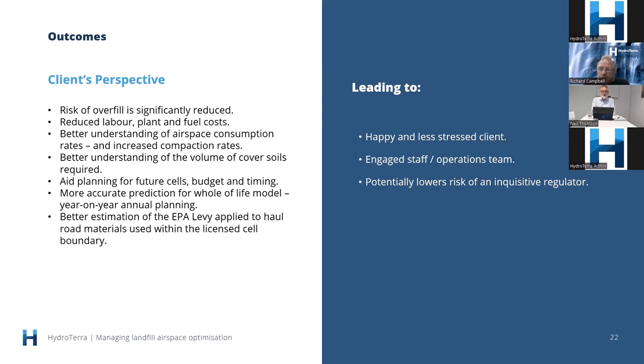The goal is to reuse the haul road materials as much as is practical, but there's usually a little bit of loss into the landfill. Or can be. So they pay a levy because it's using up airspace? I believe so. But I'm open to discussing that with anyone who has better knowledge than I have.